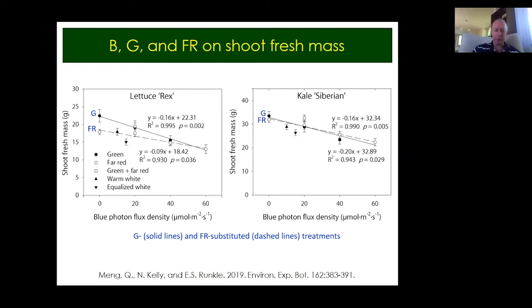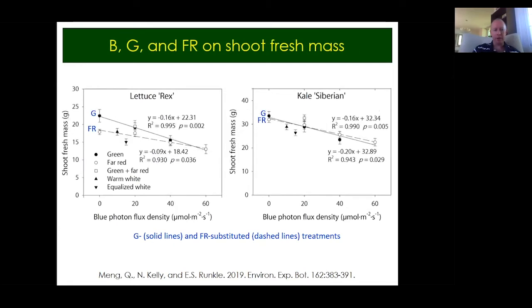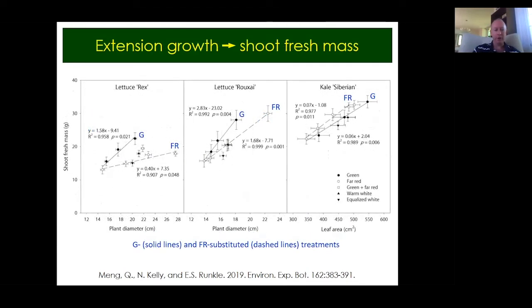And then what was interesting was we wanted to see if there was a correlation between leaf area and shoot fresh mass, because we see the lines and the shapes of these are very similar, whether we're looking at leaf area or leaf length and the shoot fresh or dry mass. Excuse me, I guess we're not presenting dry mass, this is all shoot fresh mass in this case. And so we can see that they're very well correlated. So as you increase the diameter of the plant or the leaf area, you can see that you're getting increases in the shoot fresh mass. So that suggests that a big reason for our growth responses and fresh mass responses can be attributed to the effect on extension growth and probably the plant's ability just to capture and use the radiation available.